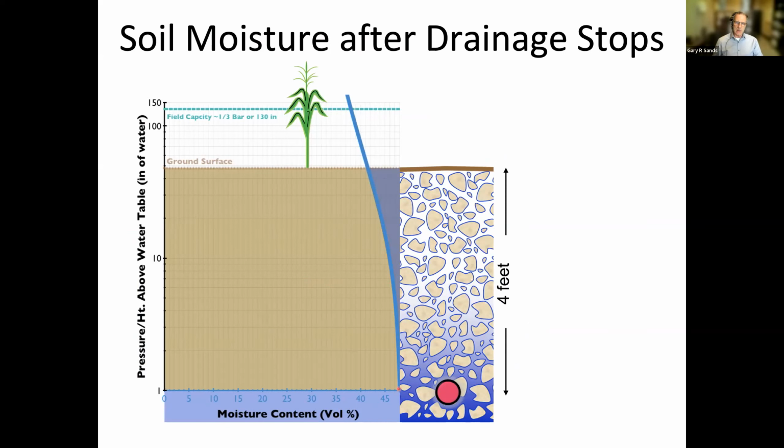And again, we start down here at saturation, essentially the porosity of the soil. And as we go upward here now, the soil is drier and drier. And for any given soil, we can just take that moisture characteristic curve and put it right on that scale. And that's going to tell us, again, with depth, what we can expect that moisture content to be as we go toward the soil surface from the water table.